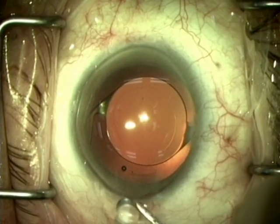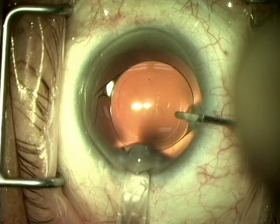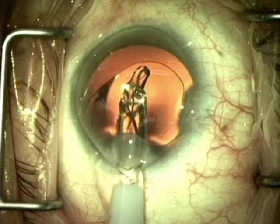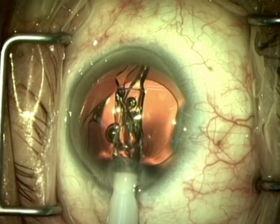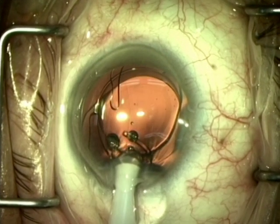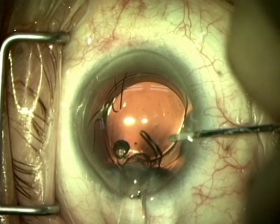And finally, here we see the implantation of the Sulcoflex Pseudophakic Supplementary Multifocal IOL for the correction of pseudophakic presbyopia. Note the easy and controlled way in which the lens is expressed from the injector and the gentle unfurling of the leading haptic as it enters the ciliary sulcus. In this surgery, a second instrument is used to carefully position the trailing haptic.